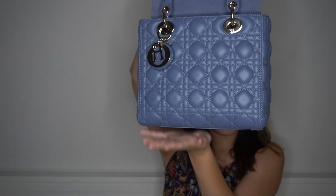So far, it has been holding up pretty well. You can see it's pretty flat and the feet still keep it off the ground. But of course, I don't want to risk it, so I try not to overload the bag as well. So yeah, when I'm at home, I take everything out.